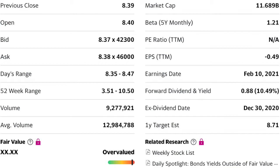The company has an $11.689 billion market cap with a 1.21 beta volatility. The company currently has an earnings per share of negative 49 cents, and they are due to have another earnings report come out on Wednesday, February 10th.